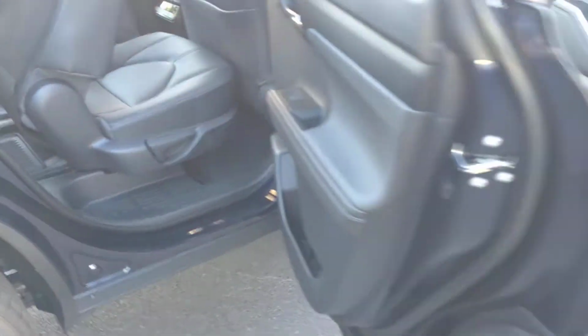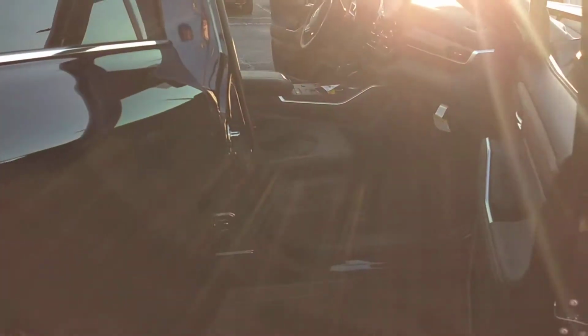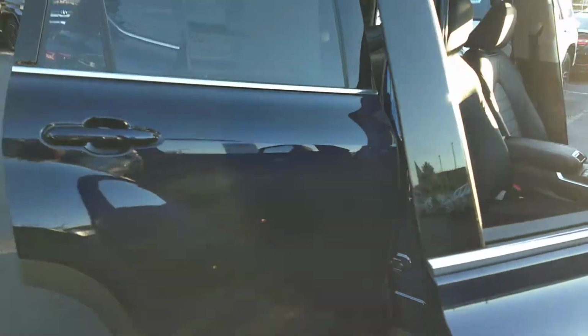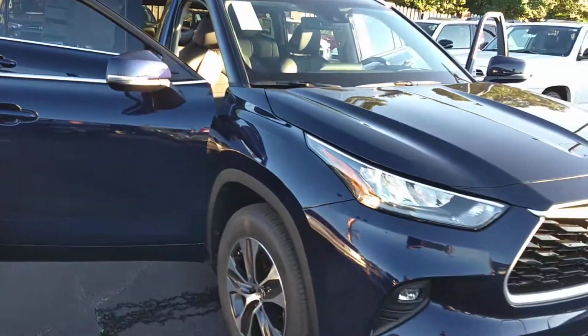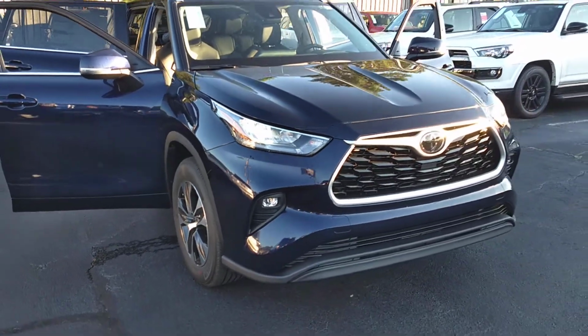Again, here at Serra Toyota, we're home of the lifetime powertrain warranty. We have our Serra Platinum package when you purchase a vehicle from us, which means you don't pay for oil change until you hit 60,000 miles.